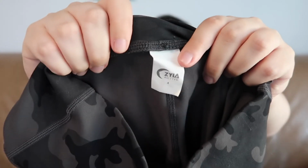All right, we have another piece of activewear. This one is Zaya, this little crescent moon logo. These are a size 4. It is an MLM, so just be aware of that. I picked these up mostly because they are camo. They are a cropped style though, so crops usually don't do as well for me.